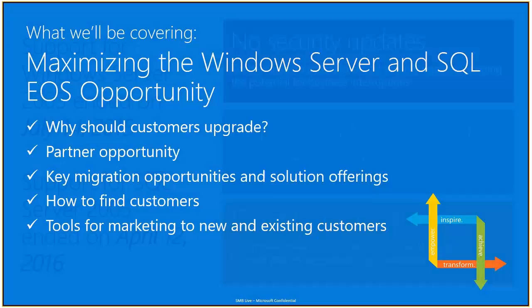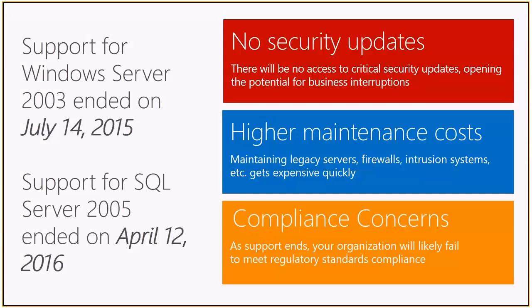Let's first start out with what end of support really means. I believe most of you are already aware that both Windows Server 2003 and SQL Server 2005 have already come up for end of support. The most important implication here is that there are no more security updates for the end customer. Microsoft will not be developing or releasing any more updates once we're beyond the extended support, which has already expired. As a result of that, customers face higher maintenance costs.